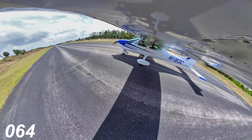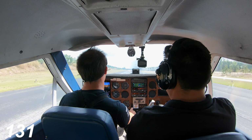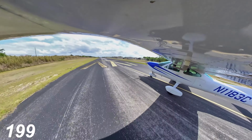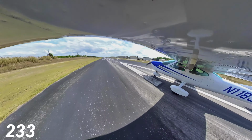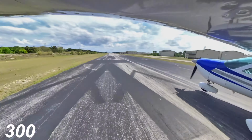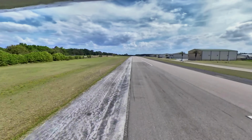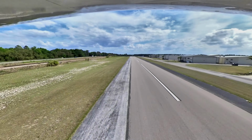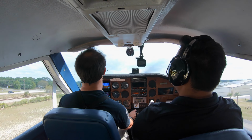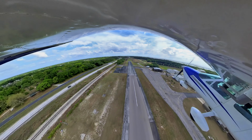And then there'll be a couple call-outs while I'm going down the runway. Airspeed's alive. 52, and we're up, rotate. There it is. It is windy, my friends. Brakes, positive rate, this is when we put our gear up if we had it. VX until clear of obstacles. We're clear of obstacles, flaps up.